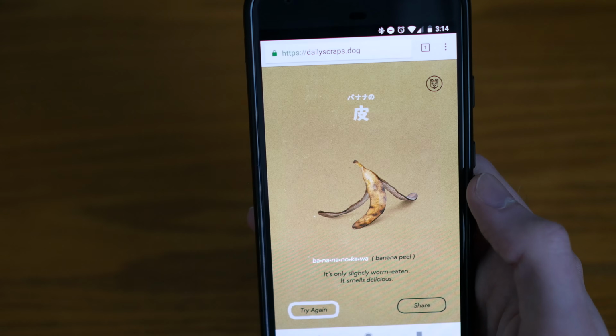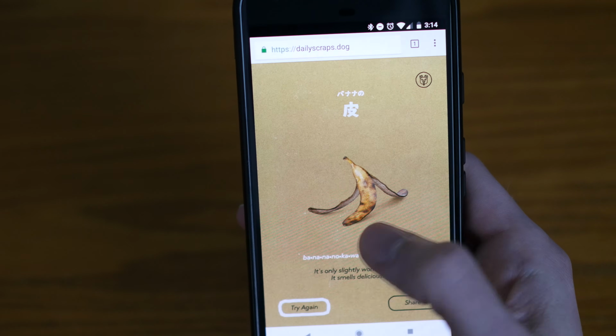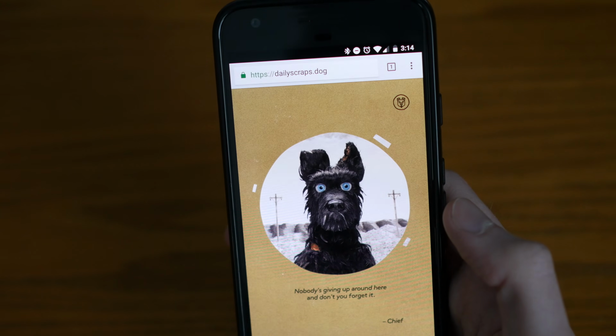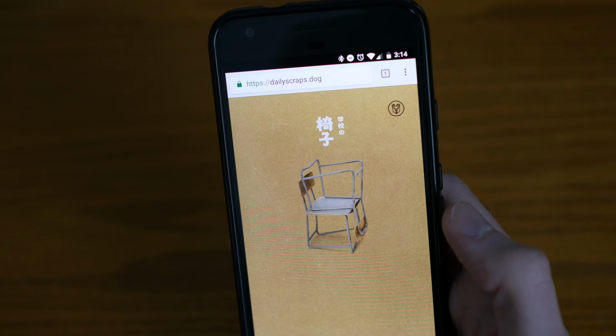Wow, it's a banana peel. It's only slightly worm-eaten. It smells delicious. Sure, it smells nice, if it's not rotten yet. Nobody's giving up around here, and don't you forget it.